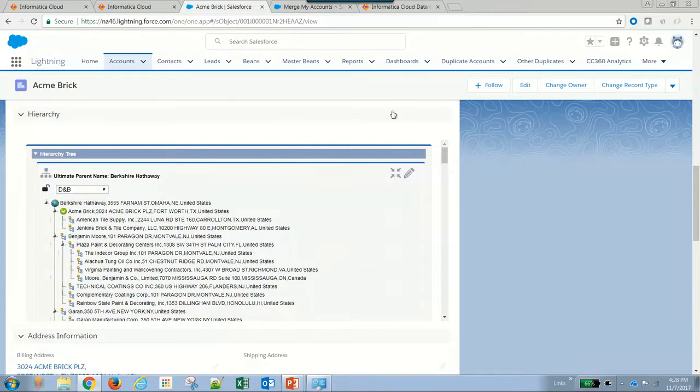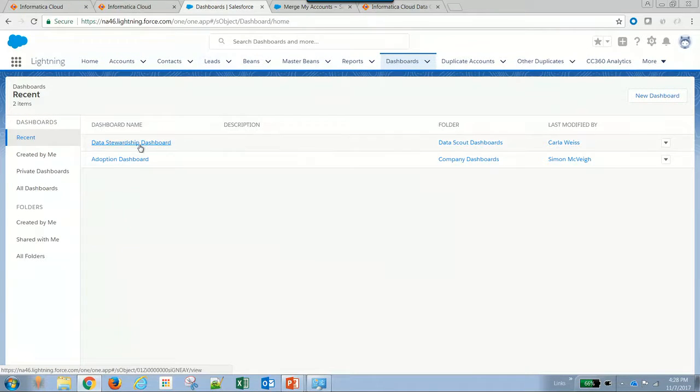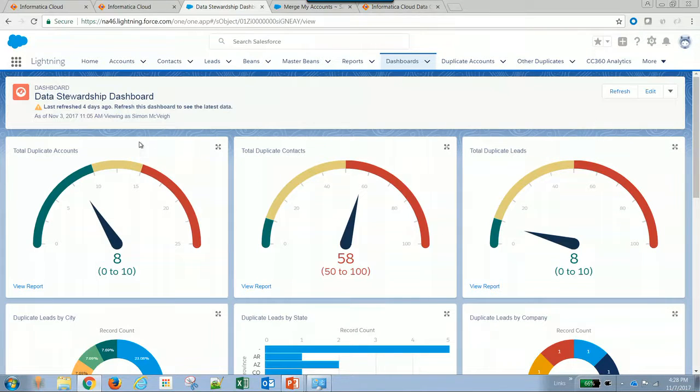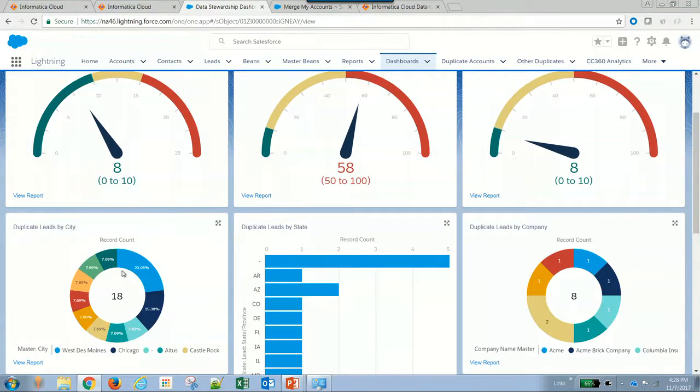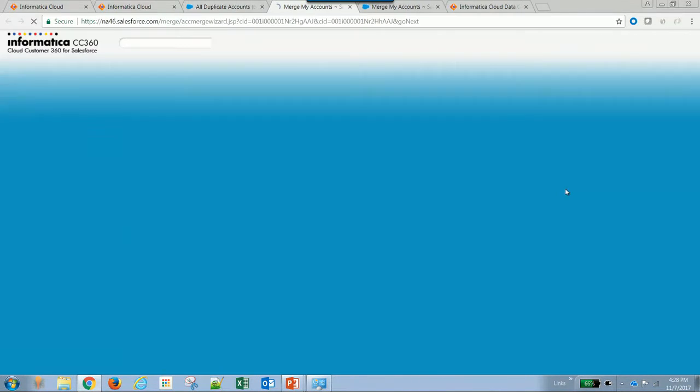And since this is built on the Force.com platform, you can leverage dashboards, which are a Salesforce capability, to see analytically the things that we're discussing in cleansing the data. So remember I mentioned the duplicate accounts earlier? Well, there's duplicate accounts, duplicate leads, and if you click this, you can view the report, and it's the same report that we showed earlier. And once again, you can take action on it if you wanted to.